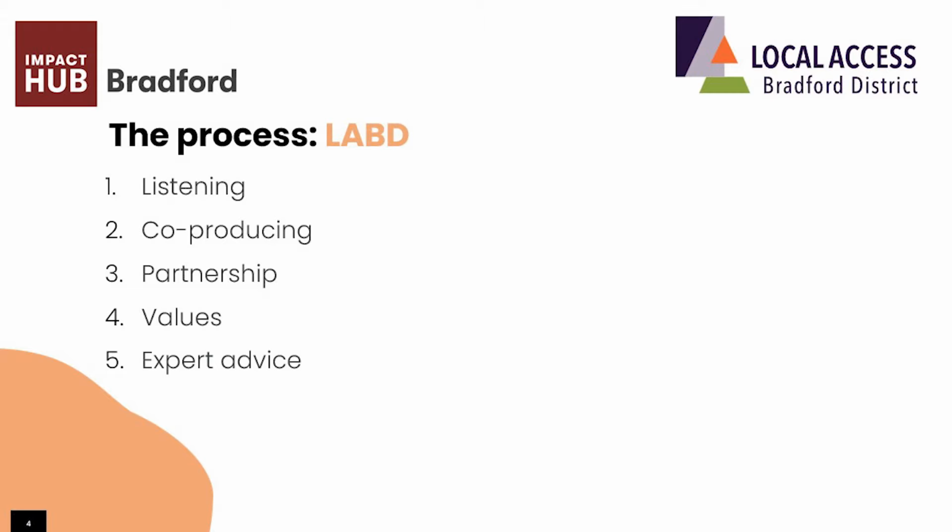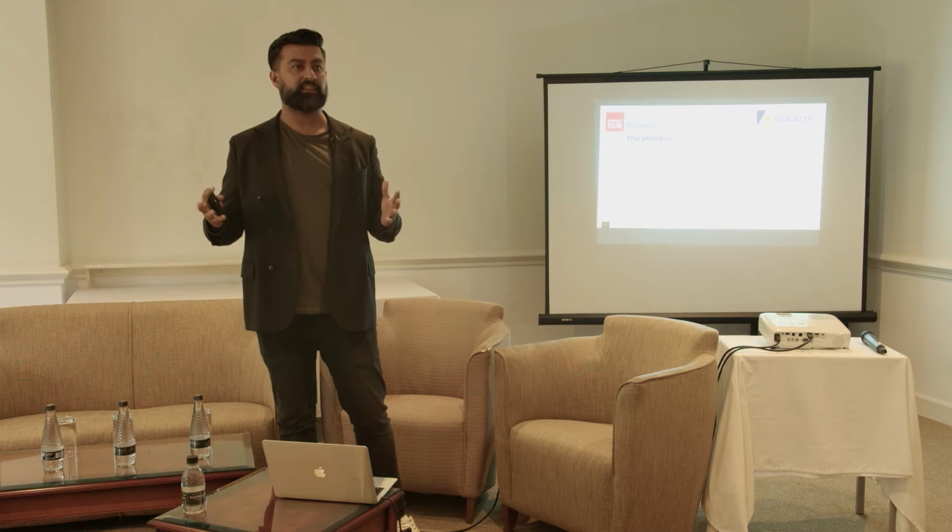So there's a few partners in the room which make up the Local Access Bradford and District Partnership. Local Access Bradford District is a partnership of a number of organisations that came together to bid for a share of £33 million. So Access Foundation, which is Mina, if you want to put your hand up. Mina's here from Access. It's not just me, though. There was a team, but Mina's here with Access. So Access Foundation and Big Society came together.